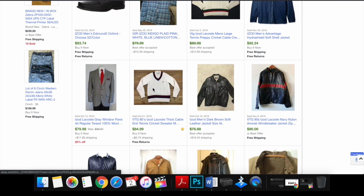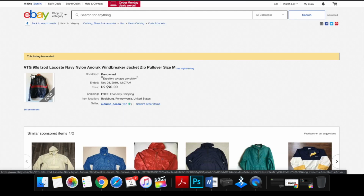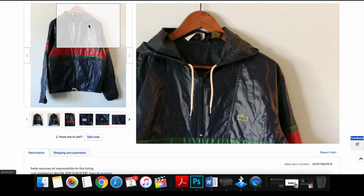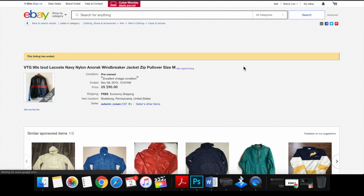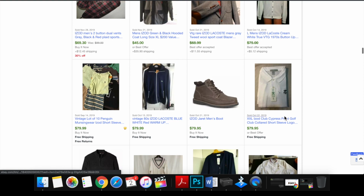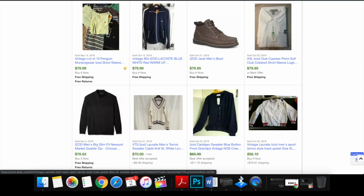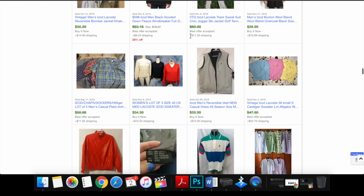The cable knit sweaters, the Izod Lacoste jacket. There you go. Got the crocodile right there. Got the Izod Lacoste tag. Preppy sweater. They were very popular in the 70s to the 80s with their preppy stuff, like these cardigans and sweaters, some of the polos. Obviously, the jackets and the sweaters are going to do better than the polos. That's pretty much the market you're going to be looking for.